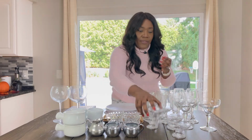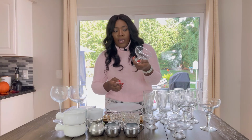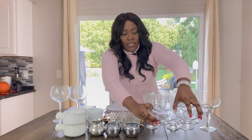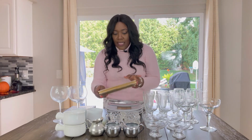Next up, we have some dessert bowls, glass bowls. So I hold it like this, but this is perfect for serving ice creams or anything frozen pretty much. And I purchased 4 of these. I believe I didn't do these.